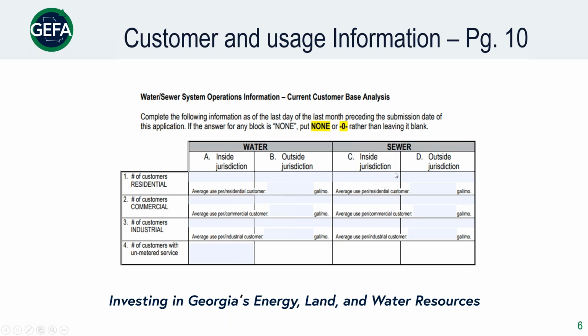And I'm sure everybody has some customers, right? It can't be 0 on this page, and don't leave it blank. Normally, if the borrowers are projecting new rates on page 9, we go back and do back-of-the-envelope calculations to see if our numbers match the projections, and if not, we will come back and ask the borrowers more questions.